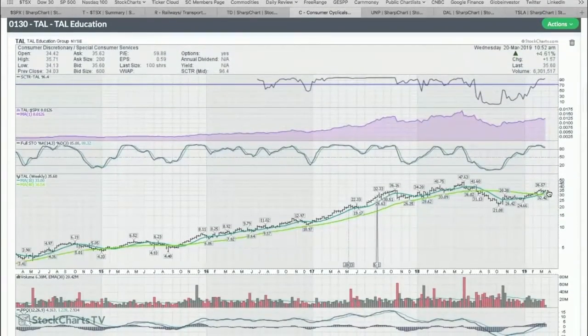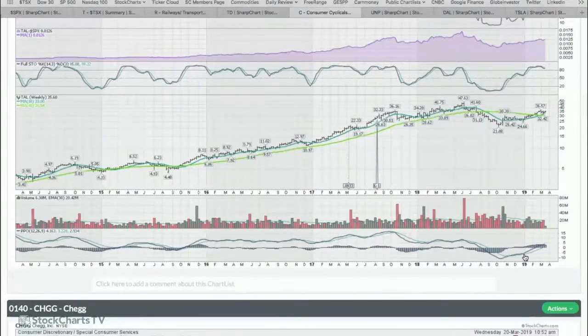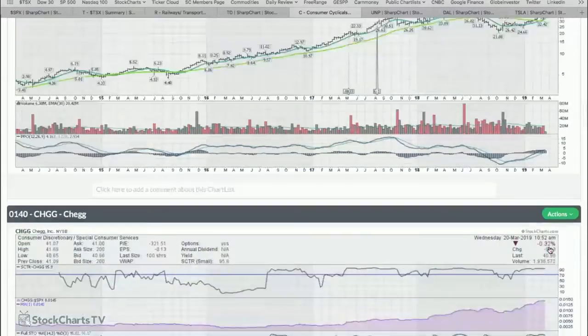TAL Education, I've been flagging this one since January. Anyway, pushing up in a tight range here. You want to see it keep holding. If this starts to fail near this zero level, that would be a problem.